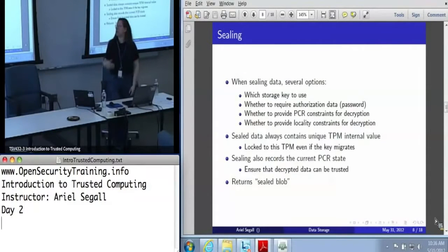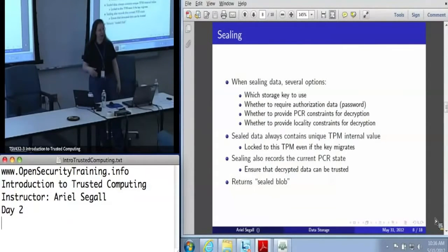But this does mean that even if you're using the SRK, which you really don't want to have an authorization value, you really don't want to have PCR constraints on it, you can still lock down your data much more tightly when you're using TPM seal, if you want to.